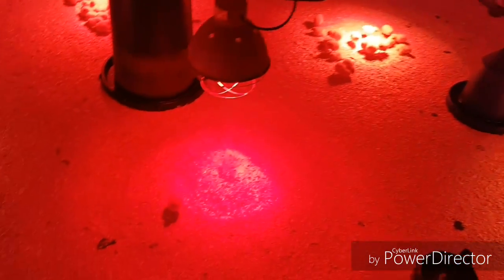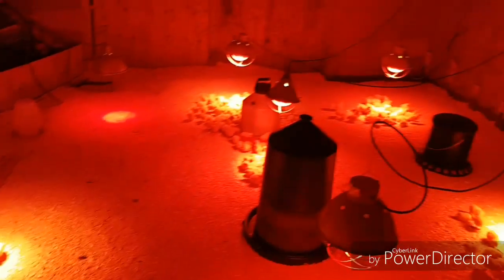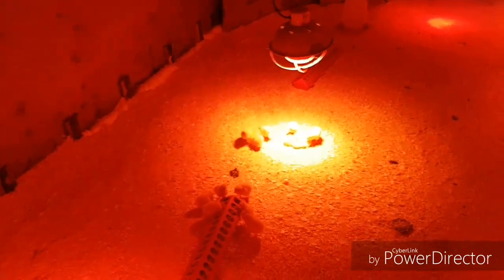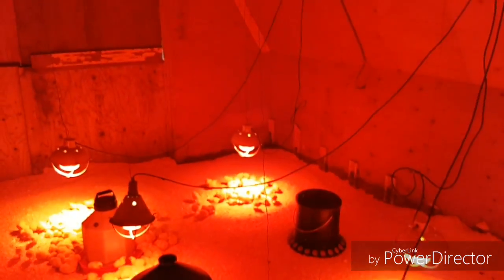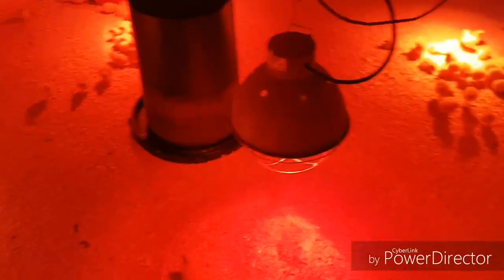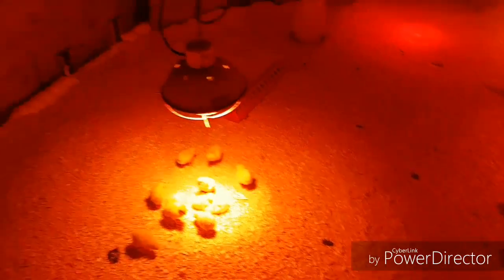So I have, what is there in here? 1, 2, 3, 4, 5, 6, 7, 8, 9, 10, 11, 12, 13, 14. There's 14 heat lamps in here. I never measured. Everything's still the way it was from last year, because as they get bigger I raise them higher and higher, because you kind of wean them off that heat. They don't need it as they get bigger. But when they're smaller, it needs to be about 95 Fahrenheit in here, which I believe is 35 degrees.